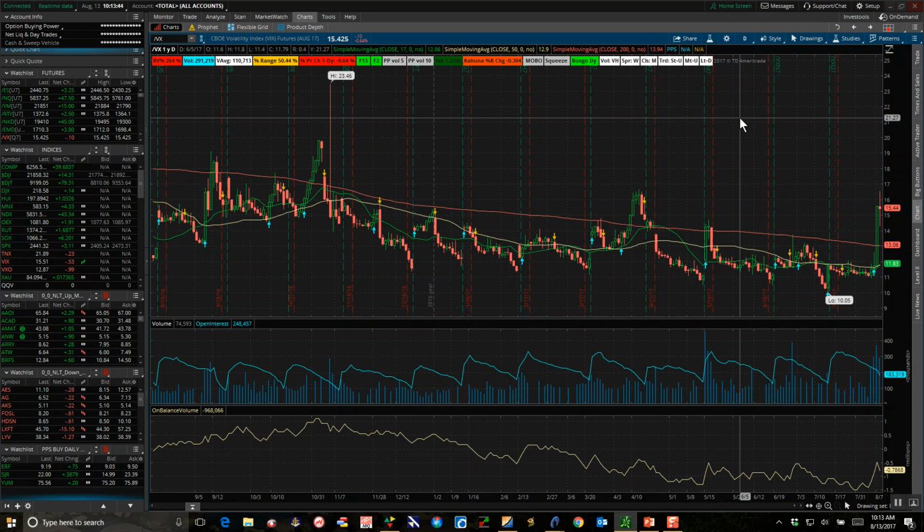SVXY, as volatility goes up, SVXY will drop. But I have a vertical to protect me, so I won't be hurt that bad. And I made a lot of money on my long puts. I'm short the SVXY puts.